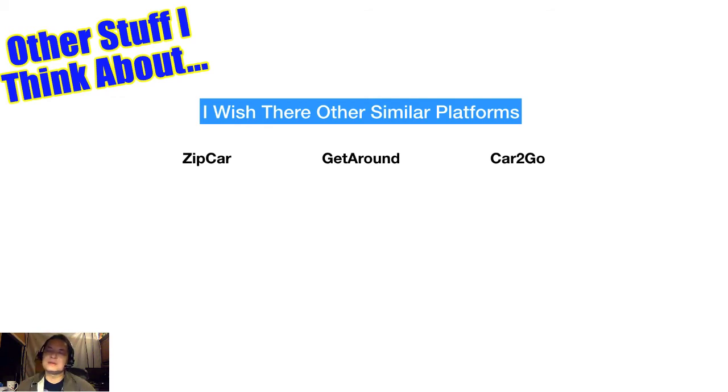Now, people tell me there's things like Zipcar or Car2Go or Getaround, and I'm aware of those, but they're not at the same level as Turo. Getaround, for example, I believe at the time that I'm recording this, is only available within 8 cities within the United States. So it has a very limited footprint or availability.